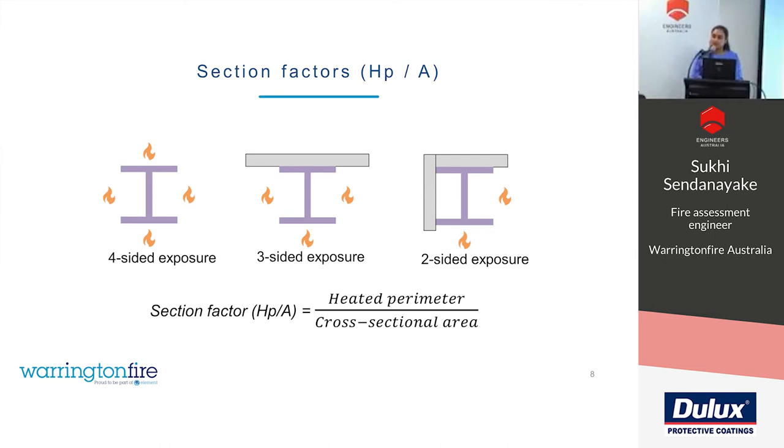So this steel temperature that affects these material properties depends on the cross-sectional area of the steel member and how many sides of it are exposed. The section factor is the ratio between the heated or exposed perimeter to the cross-sectional area. So it could be a four-sided exposure condition where it's exposed on all four sides. It could have a slab abutting on the top, which is a three-sided exposure, and it goes on.